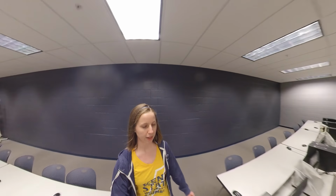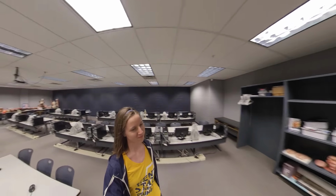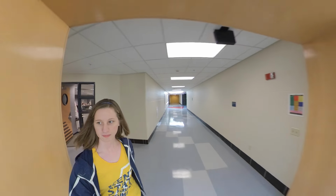We use the computers for an online cadaver lab, so students are able to peel away the layers of the photographs of a human body and get that more realistic educational experience. Definitely a high point for our nursing students.